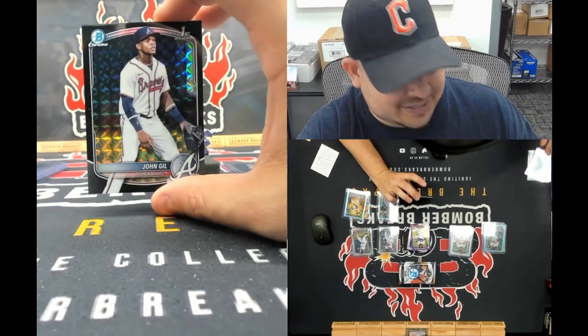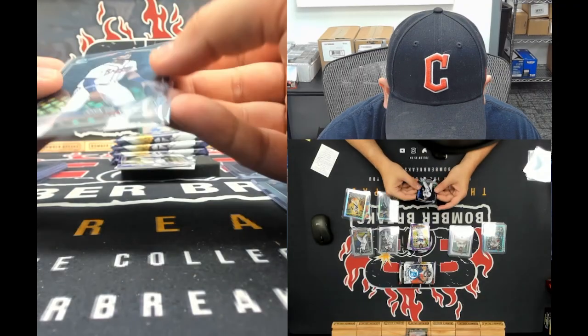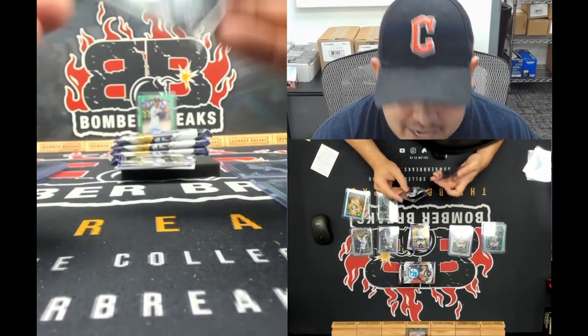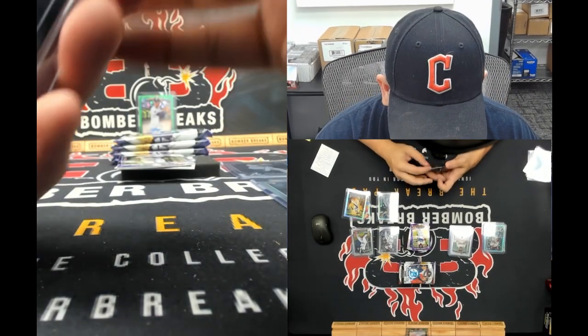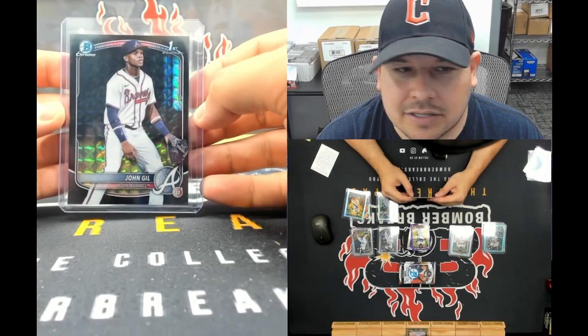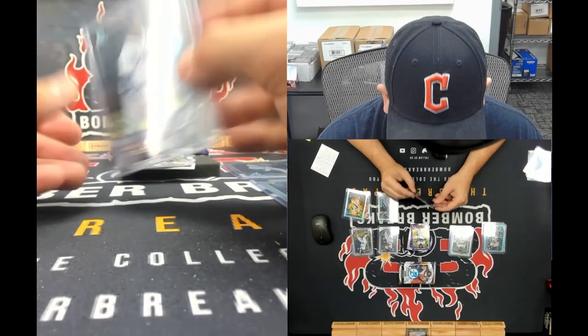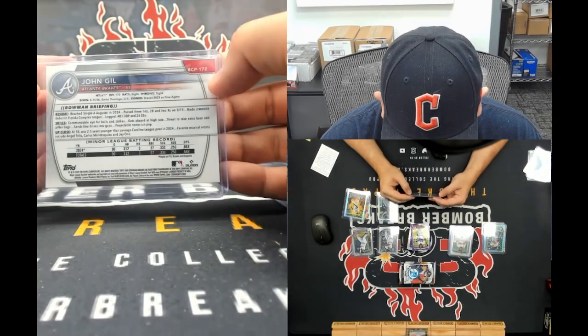All right, PSA over. Next up for the hot Atlanta Braves, it's a first Bowman of John Gill, 3 out of 10 on the Gill. Atlanta, love the blacks to 10. That looks so nice. Really cool card there for Atlanta. Casey, that is yours. John Gill, first Bowman, 3 out of 10.